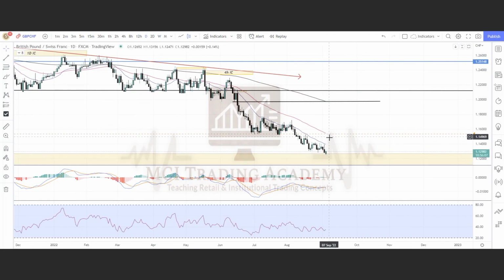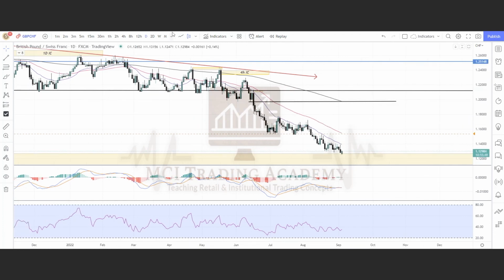And if we start getting a bit up, perhaps clear this daily, get a candlestick close above this daily 20 EMA, then we'll be looking for price to come in at least into this daily IC here, which will be a very long-term trade, but a very profitable trade, so be aware of that.